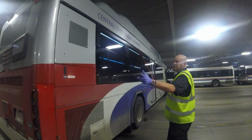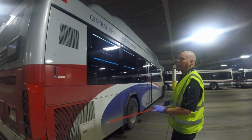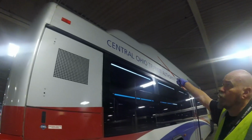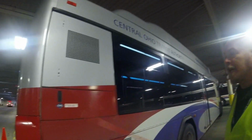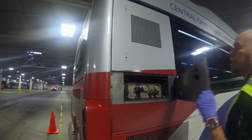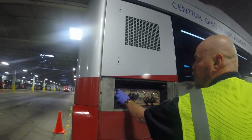I would inspect this side of the bus exactly as I did the other side, with a couple of exceptions. The fuel tanks are securely mounted to the roof of the bus and they're not leaking. In the event of a fuel leak, I would open up this emergency shut-off protection door and I would turn the shut-off valve to the off position.